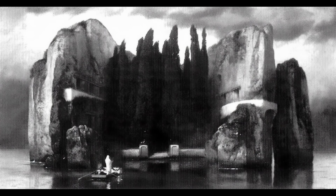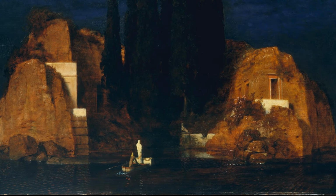Arnold Böcklin created 6 different versions of the Isle of the Dead, of which the 4th version has been destroyed by the end of World War II, and we only have a black and white image of that one left. In April of the year 1880, Böcklin was 53 years old and pretty poor.